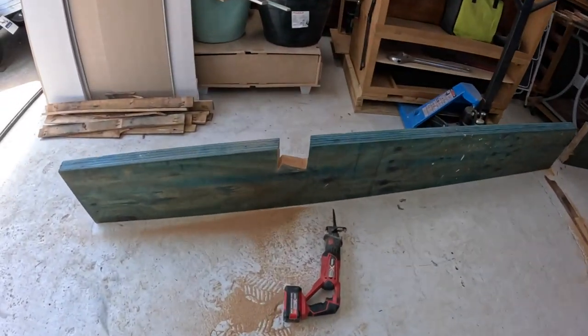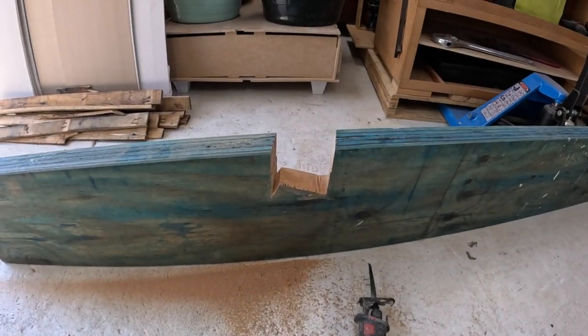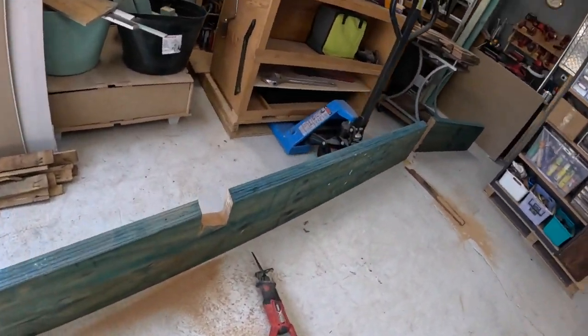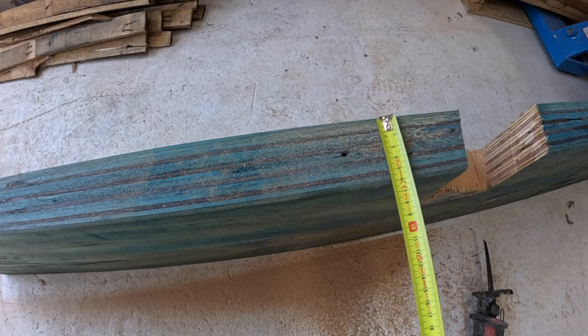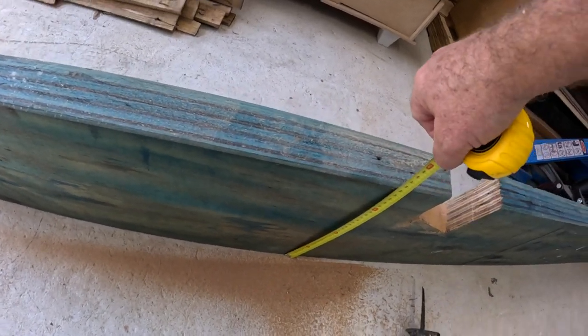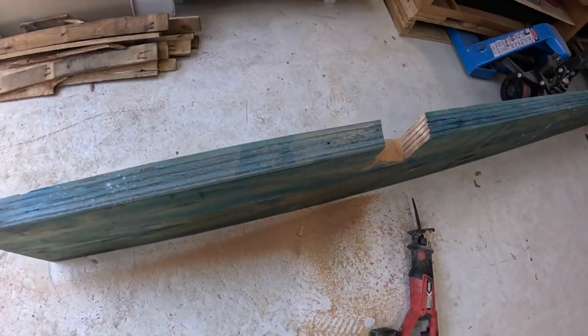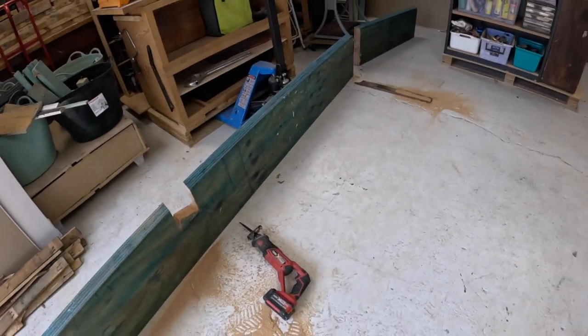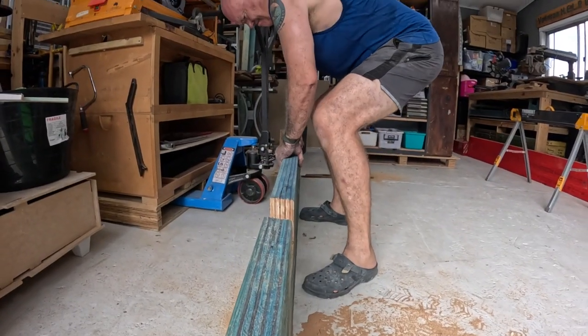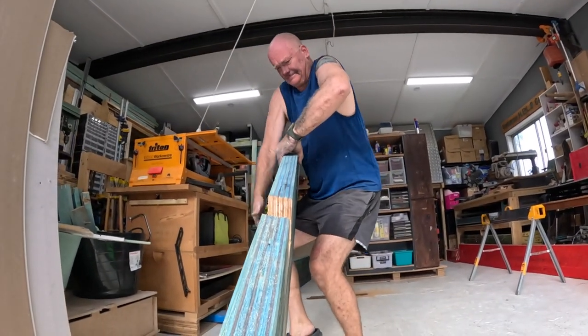Anyway, there's the notch to accommodate the railway track. The beam is 60 mils thick and 360 deep. And it's laminated, so it is good and hard and heavy and strong.